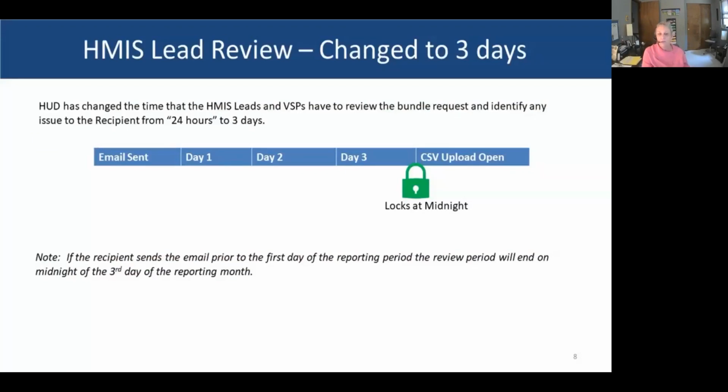So how that 3 days works is that from the day you send the email, they get then 3 full days. So if you send it on Monday, day one is then Tuesday, Wednesday, Thursday. On Thursday night at midnight, the system will lock, and the recipient will no longer be able to change the bundles.